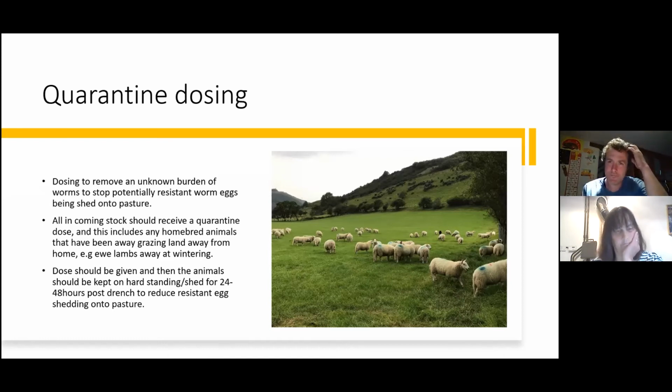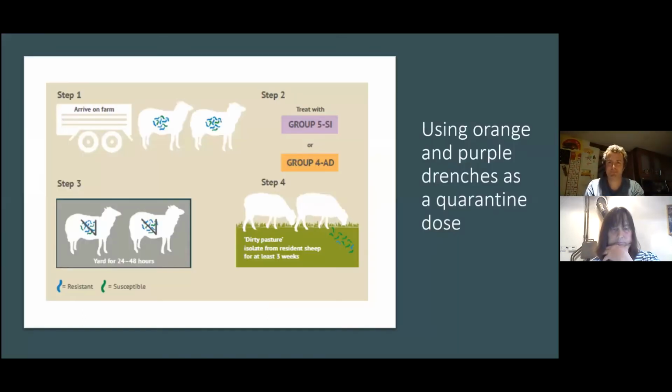So the idea being that when they then go on to pasture, they are clean and they're not going to bring you in any problems. And ideally, they would then be isolated on a dirty pasture for 3 weeks, 21 days, as your isolation period before mixing with other stock.